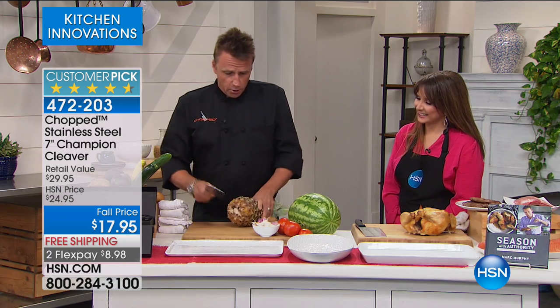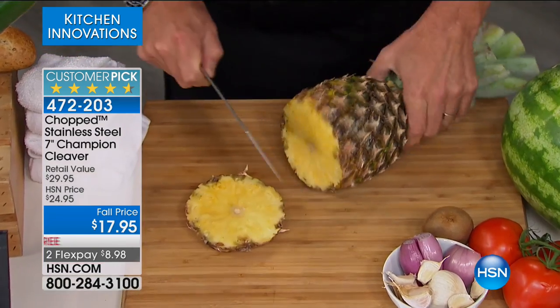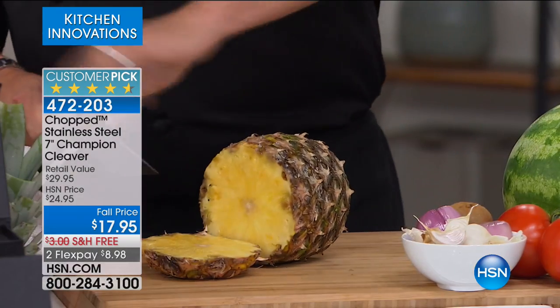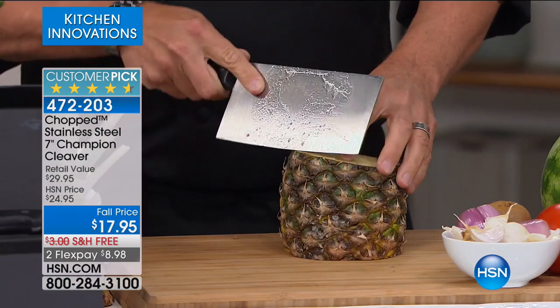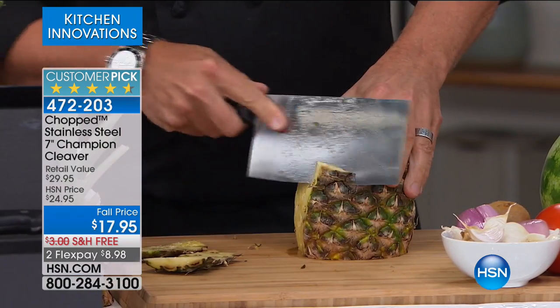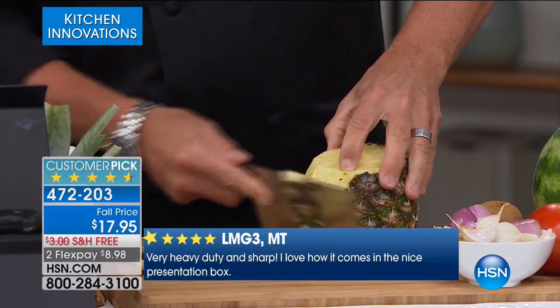It hacks through pretty much anything. Look at this. You can just go, you didn't even get a running start there. I try not to do running starts with food, but it's just so simple. It goes right through the food really, really simply. Look at that, anybody can do it.